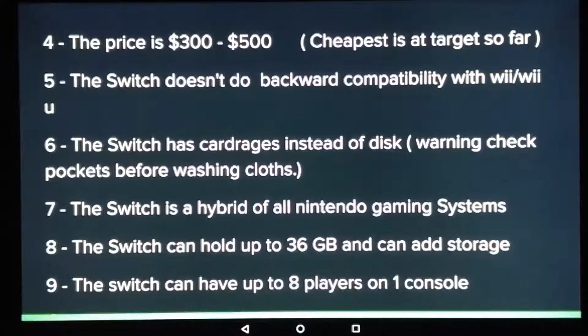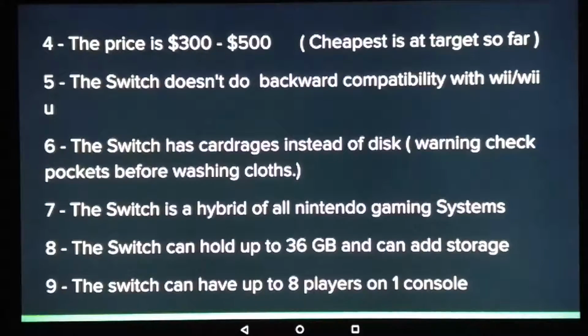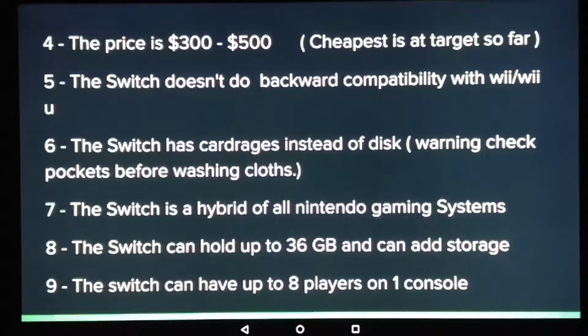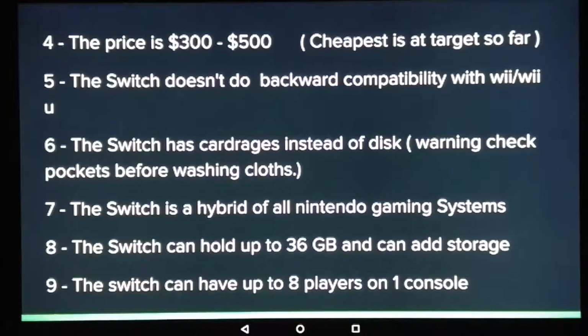Now, if you've seen some of the videos and the introduction, you'll see that the Switch has something of all the systems that have come out. And then the Switch can hold up to 32 gigs, but you can add storage. And the Switch can have 8 players on one console, from what I've read.